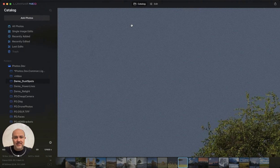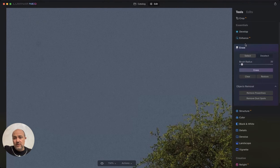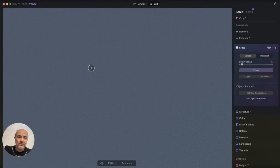So take a look at this. We just go here and press remove dust spots, and that's it. You see over here, that's before and that's after. We removed even the tiniest dust spots here.